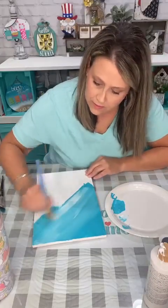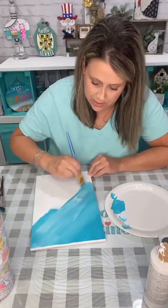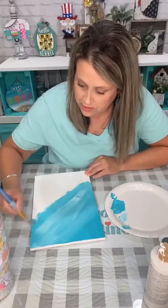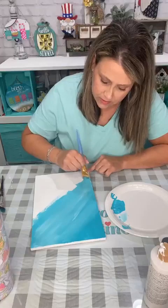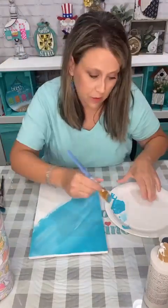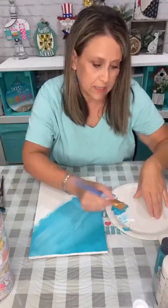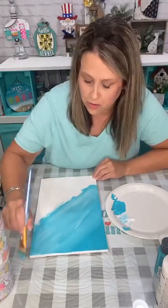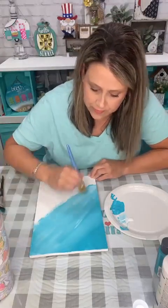But I want to keep adding some white. And I'm not even taking the green off my paintbrush. I'm just continuing to keep going, and as long as it's wet, I can still keep working some of that white into it. So see how it's looking? I want it to look, you know how the ocean kind of looks, but to get this kind of blue water, you've got to go into the Caribbean or somewhere like the Bahamas, to get this pretty blue water.